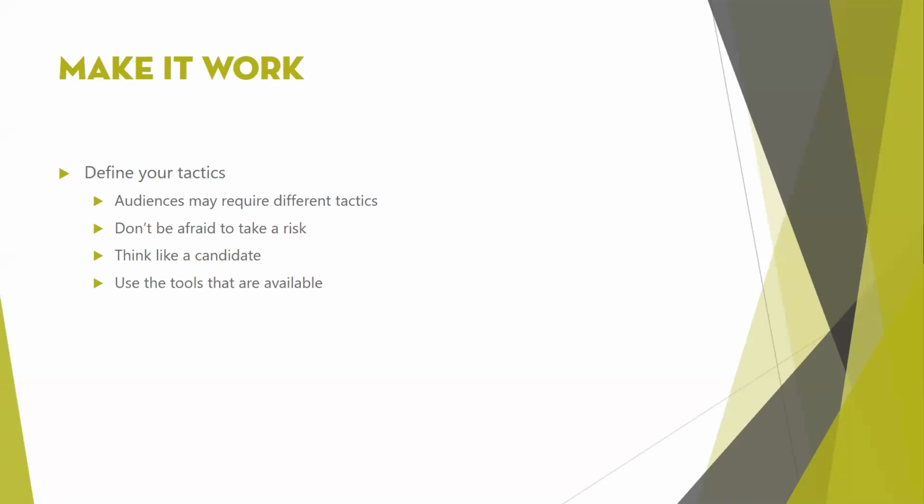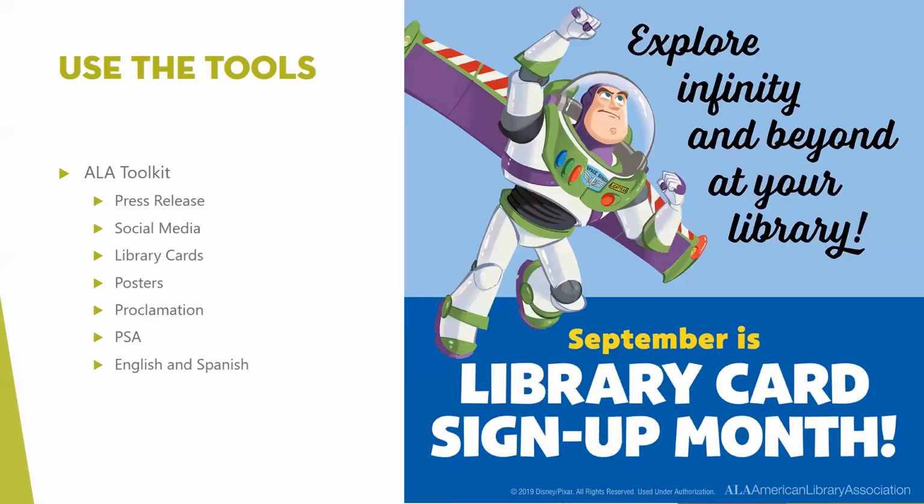And the other thing I would say is use the tools that are available. So we're really lucky that we have some really good access to tools thanks to ALA. Just like Lindsey talked about earlier, and these are some of my favorite ones.